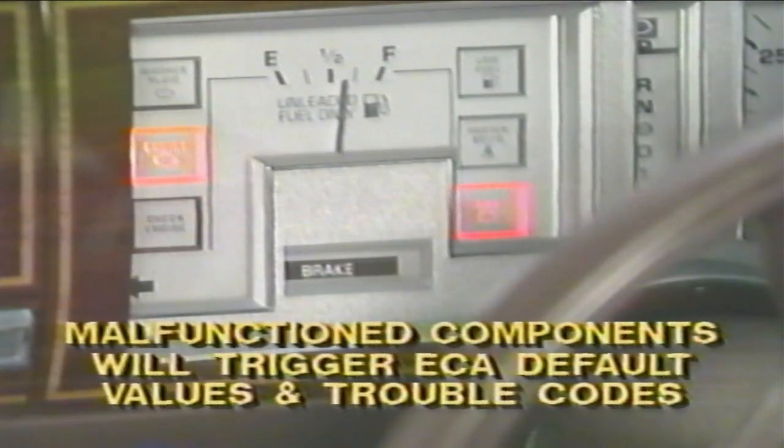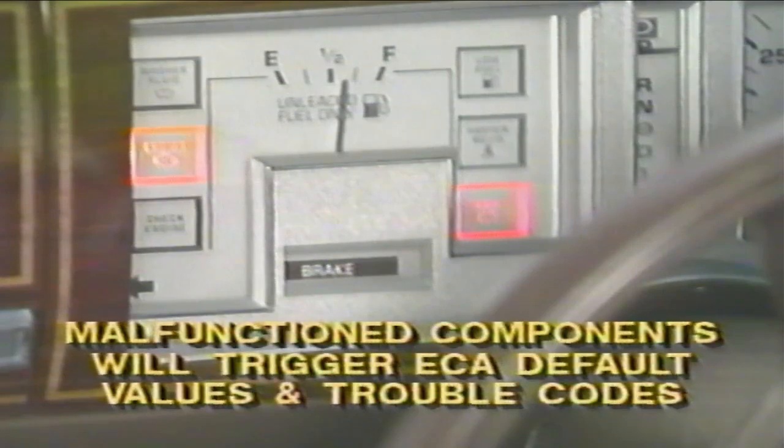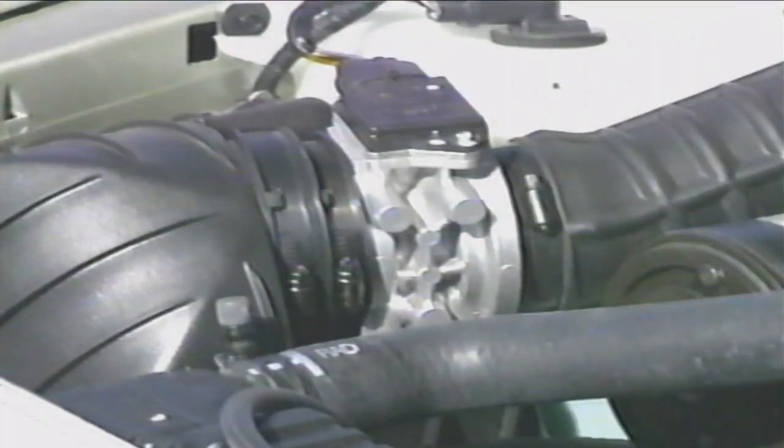If any of the components malfunction, or if a bad O2 reading is received by the ECA, the computer has the capability of substituting default values or switching to open loop operation and running on its programmed memory. Let's take a look at a few of the components before we go into troubleshooting.